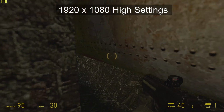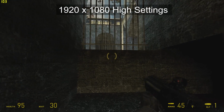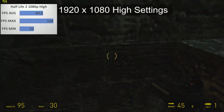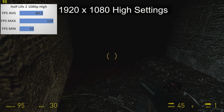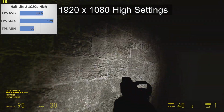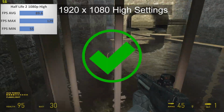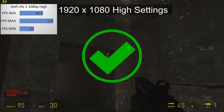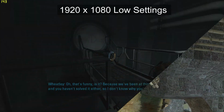Next, we'll take a look at how the 13-inch Ultrabook does with the relatively old 2004 release Half-Life 2. We here managed to maintain an average of 89.5 frames per second at maximum settings in 1080p. Lows of 55 frames per second and a high of 129 frames per second left this game feeling very smooth and completely playable. It had a nice, smooth, responsive gaming experience despite being run on a laptop that weighs just 2.65 pounds or 1.2 kilograms.